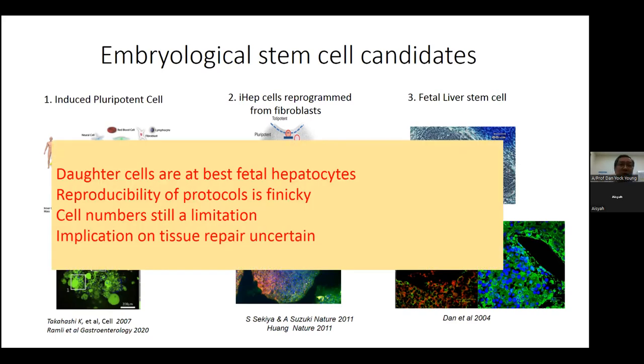The problem with this embryological approach is that although progenitor cells are obviously abundant in supply, the daughter cells are at best fetal in nature. We are not quite able to get them into differentiated hepatocytes. The reproducibility of the protocols is finicky depending on the source of your progenitor cells, and the cell number is still a limitation. So the implication for tissue repair is still very uncertain, and this has limited the ability of these cells to be pushed into the clinical setting.